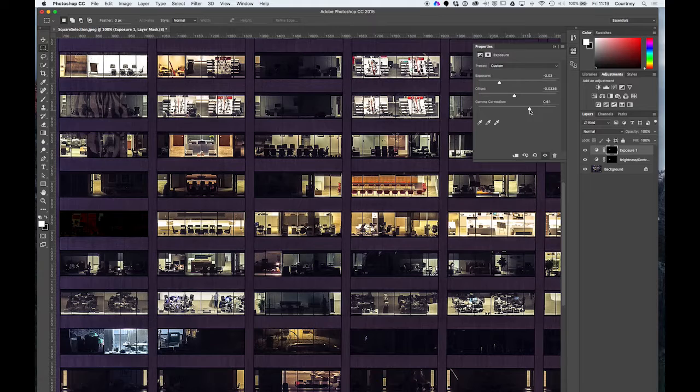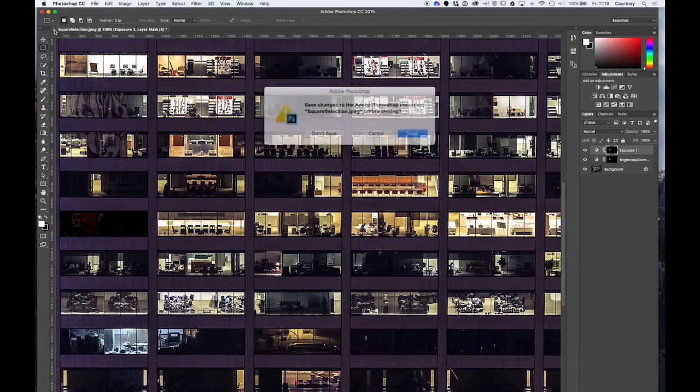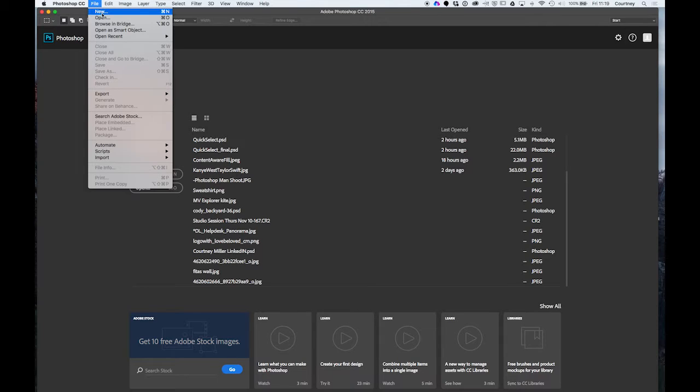Alright, so any questions about this one? And again, you guys can play around on your own time. You can always pick some other windows. I'm going to move on just to make sure we can get through a fair amount of these tools today. Alright, so I'm going to go ahead and close that one out. I'm not going to save my changes because I don't need it.